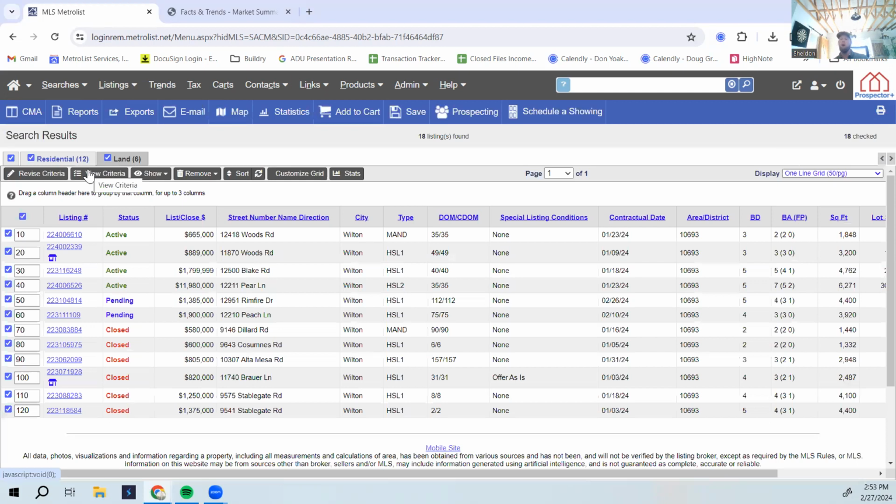During that time period, 12 of these properties that came on, went pending or closed were on the residential side, and 6 on the land side. The land side's still pretty slow. We've seen a tiny bit of an uptick in the last 30 days or so, but I'm not expecting that to be a continued trend.